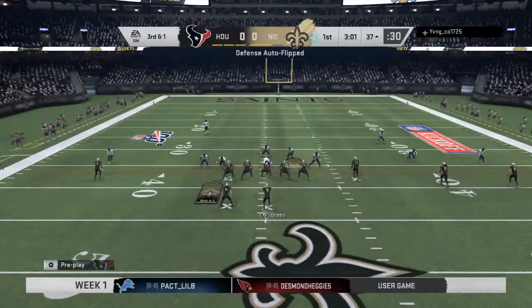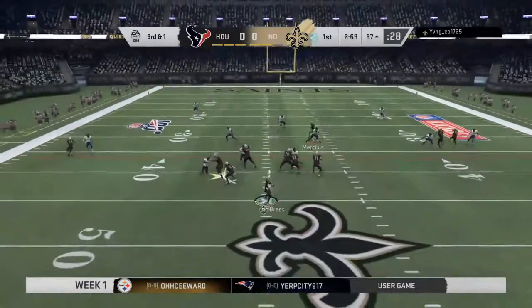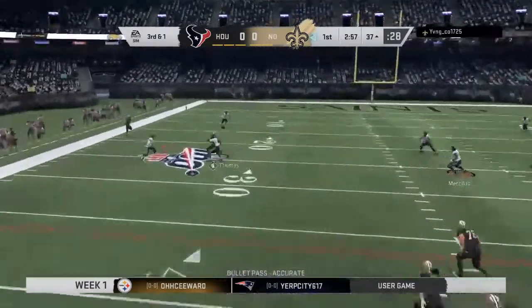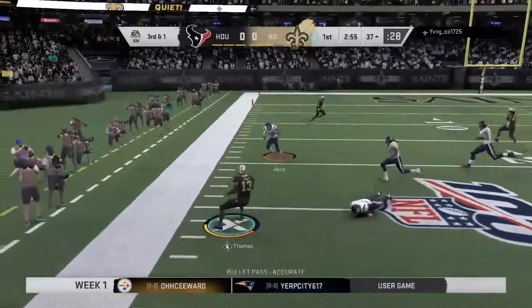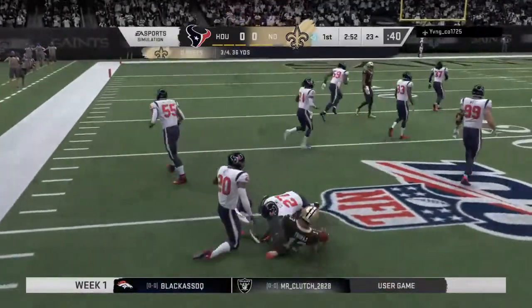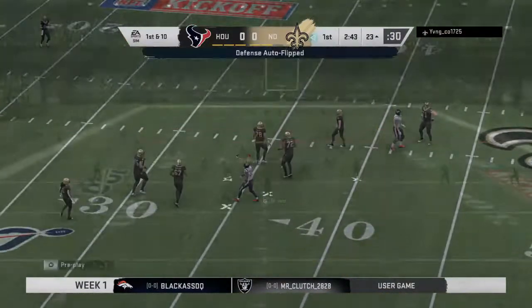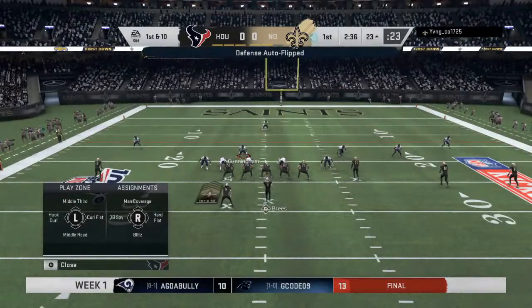Again, they'll throw with Brees. Open man is Michael Thomas, and brought down, but not before they're inside the 25. And he's going to be taken down with another first down as the stop's made at the Texans' 23.